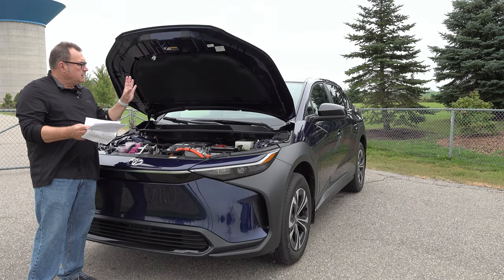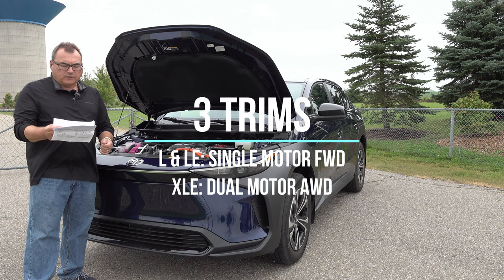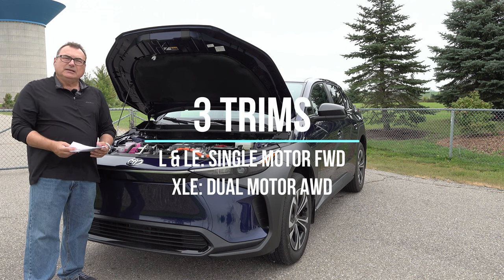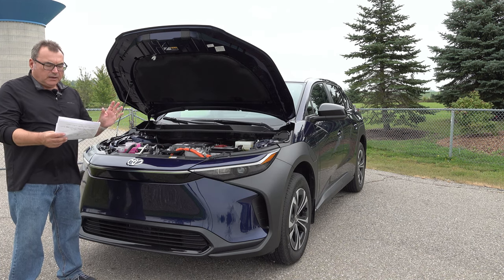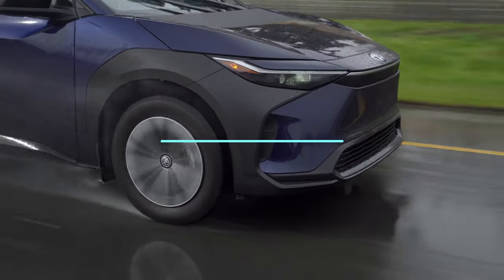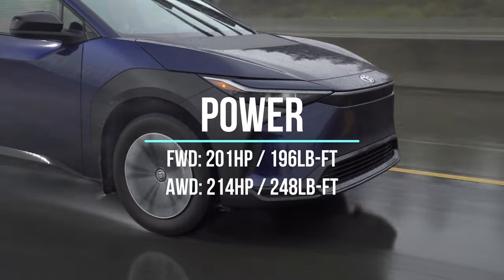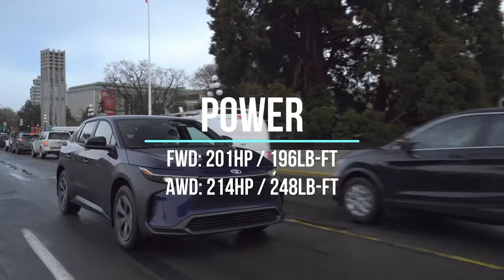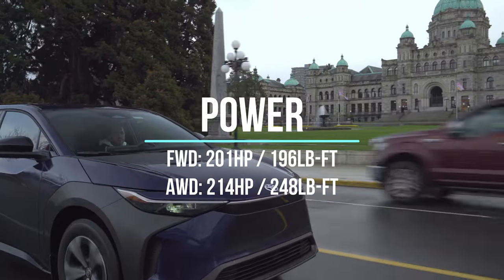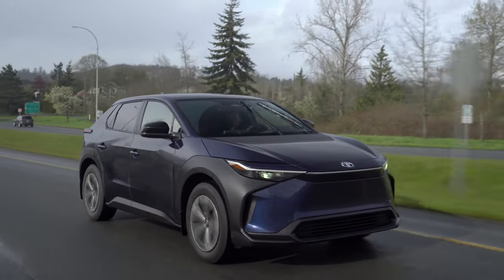So as I mentioned, the base two models, the L and the LE here in Canada, are front-wheel drive. The XLE is their all-wheel drive offering, and I'm going to tell you some of the differentiations on that. From a horsepower perspective, the single motor pumps out 201 horsepower and 196 pound-feet of torque. And the all-wheel drive dual motor pushes it up a little bit more. It's not a whole lot more, with 214 horsepower and 248 pound-feet of torque. You'll really feel it a little bit more off the line there.